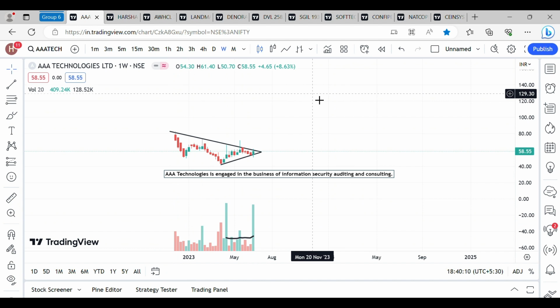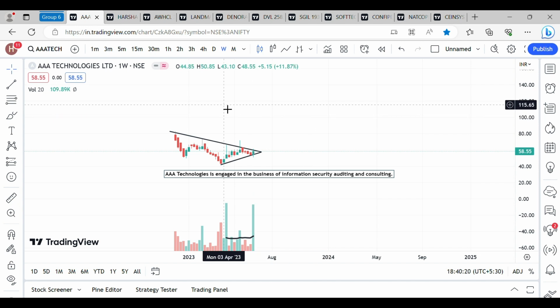Coming to the first stock, it's AAA Technologies, which is engaged in the business of information security auditing and consulting. This is a weekly time frame chart, and the stock has formed a symmetrical triangle and is consolidating inside the triangle. If it gives a move above 61 levels and sustains them, we can see 70, 75 and 85 levels in the next 3 months or maybe 6 months.